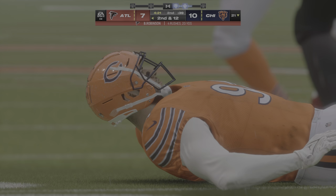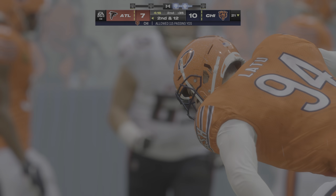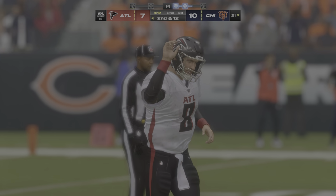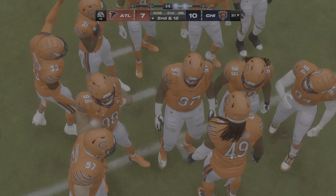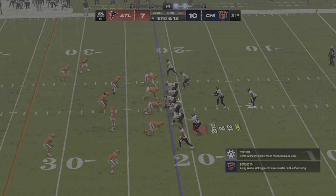They try and run on first down, but this one going to lose a couple yards as they get him behind the line. I have a feeling they'll stay committed to running the football, especially on the early downs. They just haven't had a whole lot of success just yet. First play of the drive goes the wrong way. Here's second and 12.